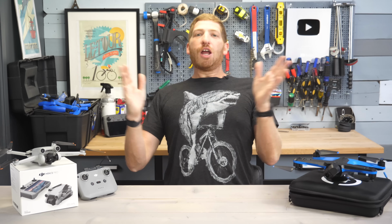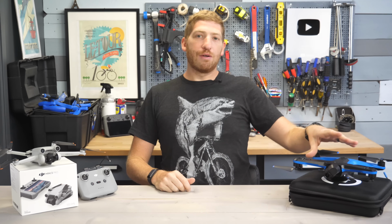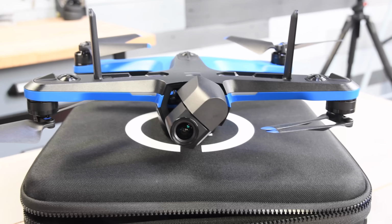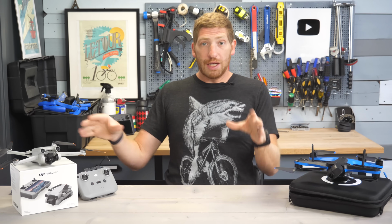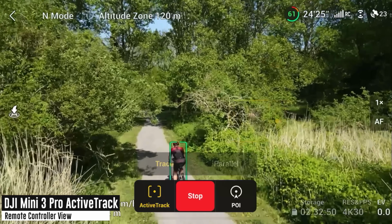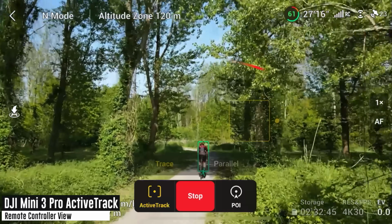Today I've got a complete autonomous tracking comparison between the new DJI Mini 3 Pro and the Skydio 2 Plus. There we go. Now it's the Plus. While there are plenty of differences between these two drones, including the features and the price, I am hyper-focused in this video on the autonomous tracking bits, both the obstacle avoidance as well as the actual tracking itself.